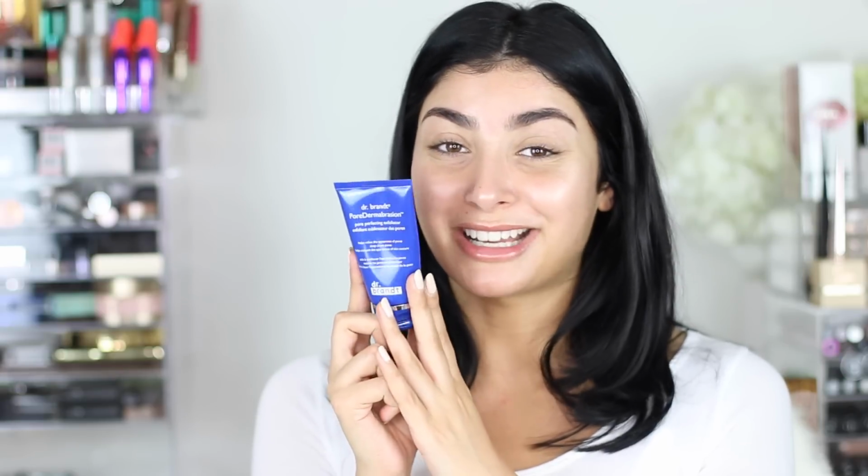It says it helps refine the appearance of pores. It deep cleans your pores and helps smooth the appearance of skin texture. And it does exactly that. I cannot recommend it enough. I absolutely love it, so definitely check it out if you have troubles with pores.